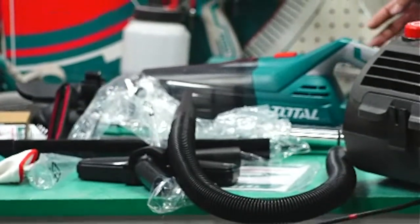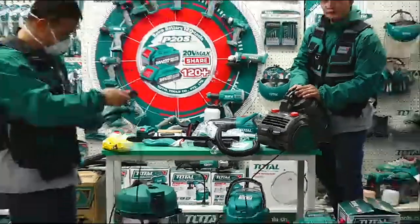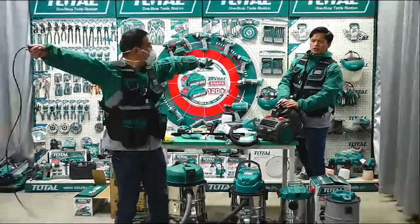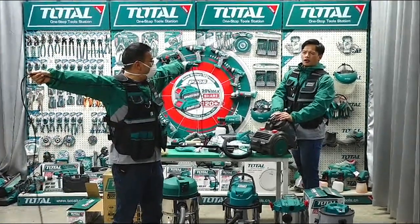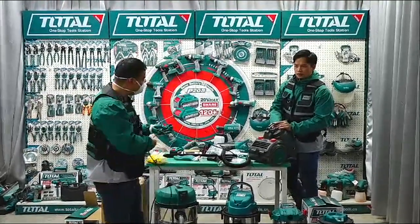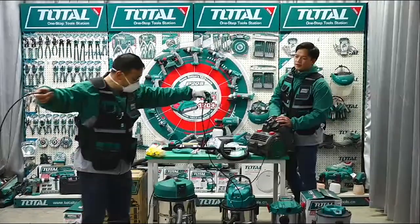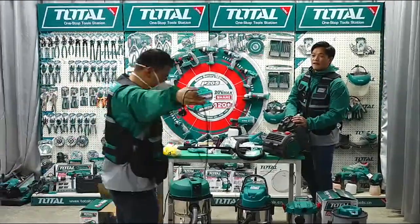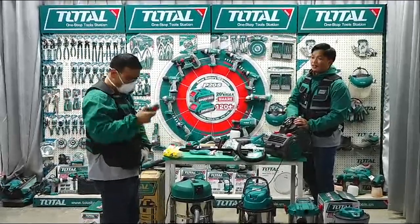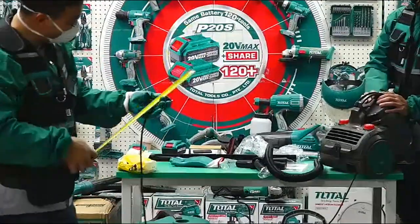How long? Let me check. What's your height? 1.7 meters. Wow. So this is 3.4. I think it's more than 4 meters. You can count on that. This is long enough for our house. Yes, it's enough. You have a big house, but this is enough just for you.